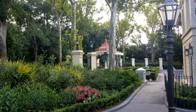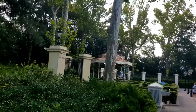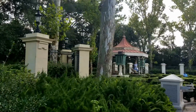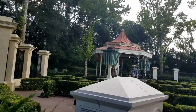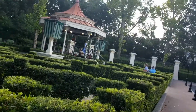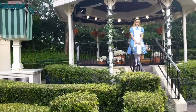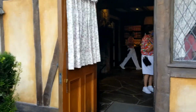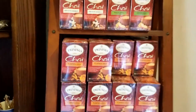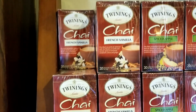I see Alice up ahead. She looks like she's trying to entertain some cast members. Oh, she's watering flowers. Yes. Hi, Alice. Oh, the air feels so good. Let's go in and check out some tea. That is really good tea. I actually have some of that, but I need to get some of that.